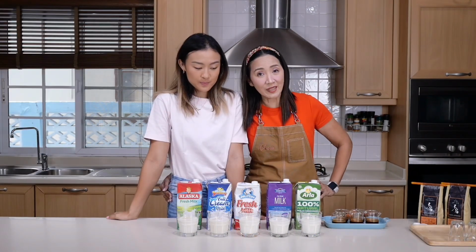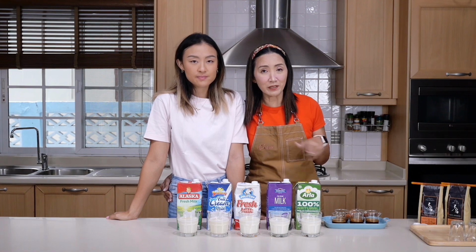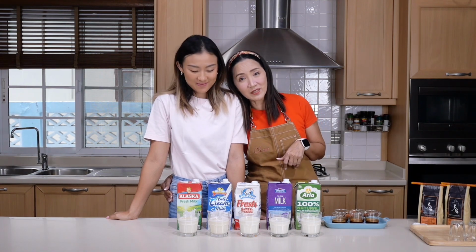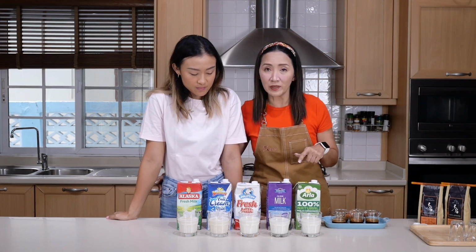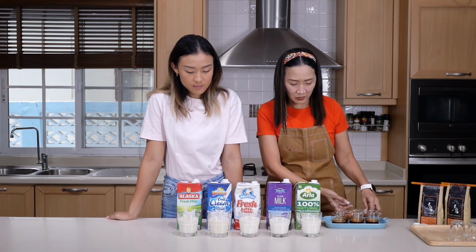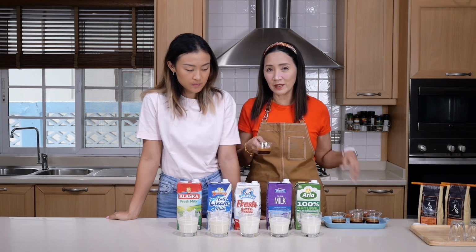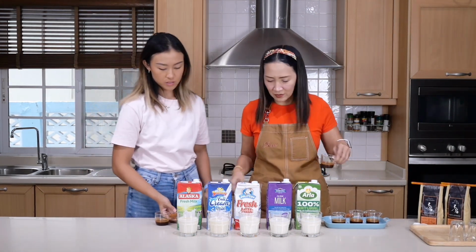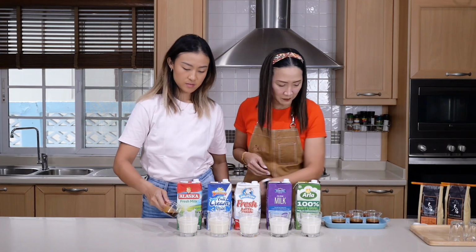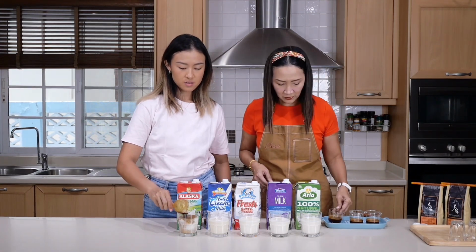So we've done the taste testing for the plain milk on their own. This time we are going to taste test with coffee. So here are equal amounts of milk with ice, and we are going to pour our espresso shots onto each one of the cups, and we are going to do the taste test. Okay, shall you do the honor? Just pour it over on top. All the same coffee? Yep, all the same coffee.